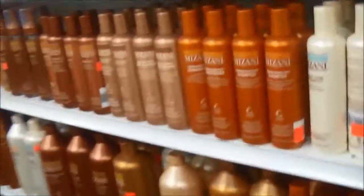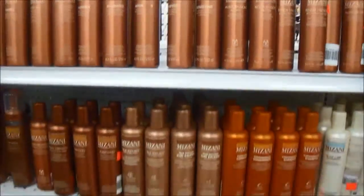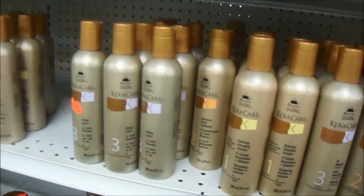So here's the Milani. Milani, yes. And it's not locked up, which I understand, because folks don't want to act like they don't have some sense. So yeah, it's not locked up. It's here, so you can look at it and smell it and all this stuff. But yeah, Milani is of course a good product. They got the Keri Care that's not locked up.